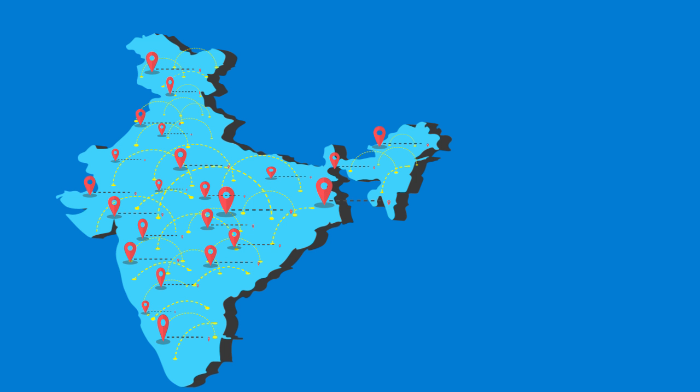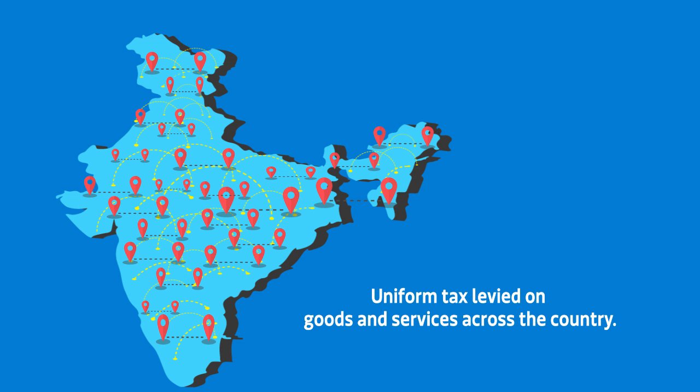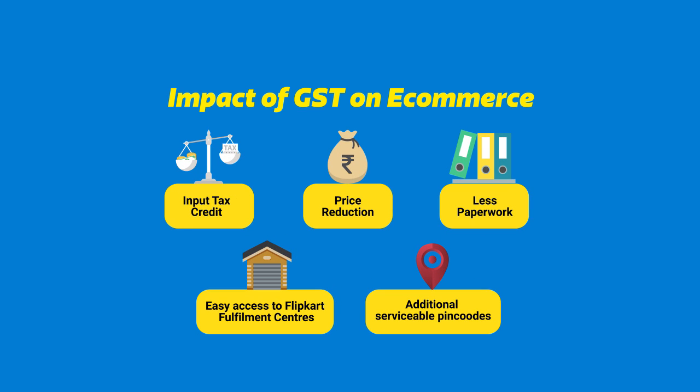The main objective of GST is to facilitate a uniform tax levied on goods and services across the country. Overall, GST has a positive impact on e-commerce. Let us find out how online sellers are benefiting with GST.